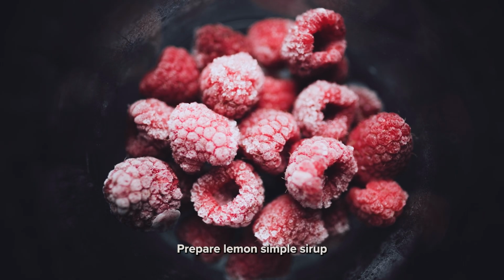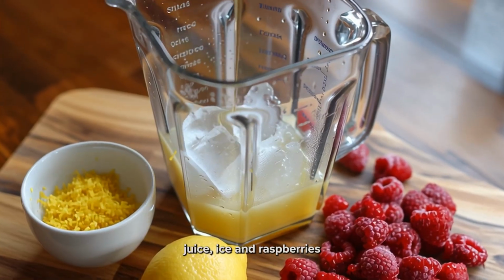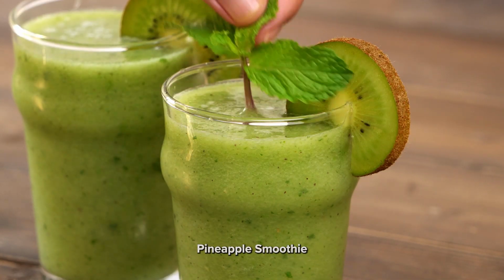Prepare lemon simple syrup by simmering honey and water with lemon zest. Combine the syrup with coconut milk, lemon juice, ice, and raspberries in a blender and blend until slushy. Serve immediately. For something tropical and gut-friendly, try this papaya pineapple smoothie.